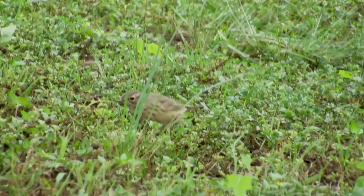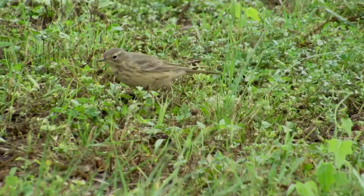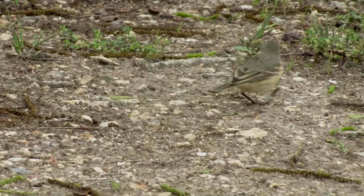One good way to tell it from a sparrow is that it walks rather than hops and constantly wags its tail. Well, I hope this piques your interest about fall birding. There's so much more to see.